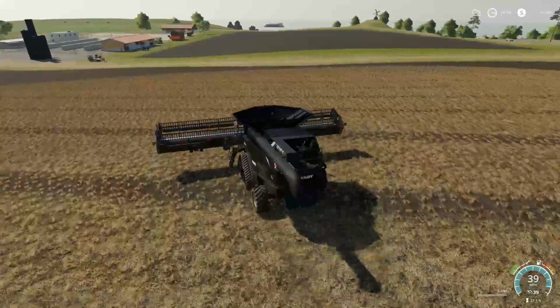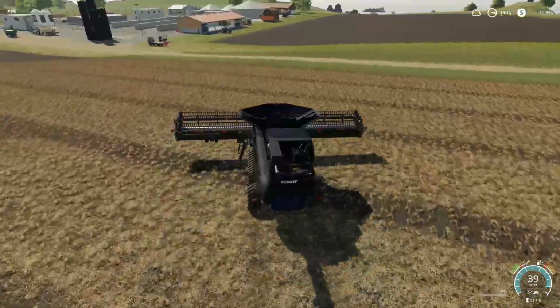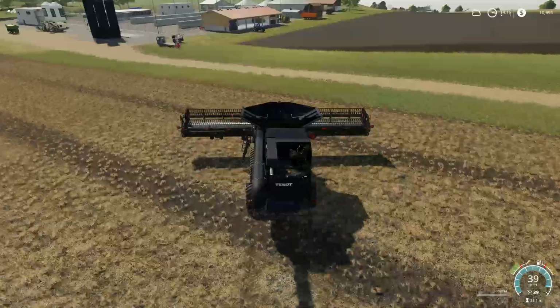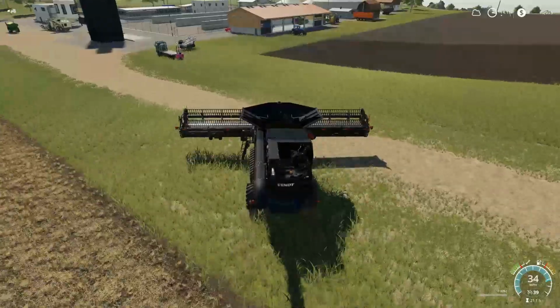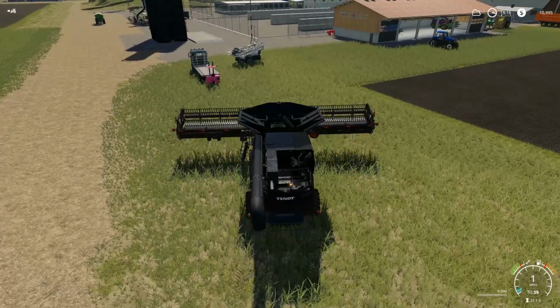The good thing is, this was wheat that we just did, and the best price is where we're delivering it. So it all works out that way. It all works out really good. We'll just park this right here for now.